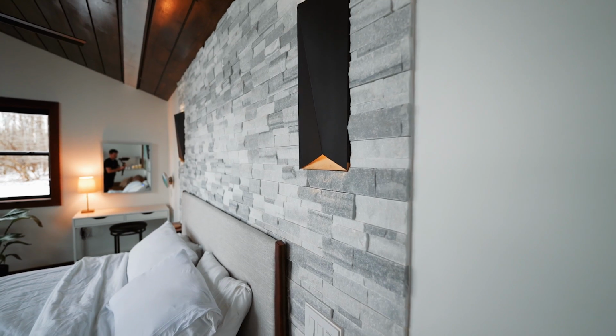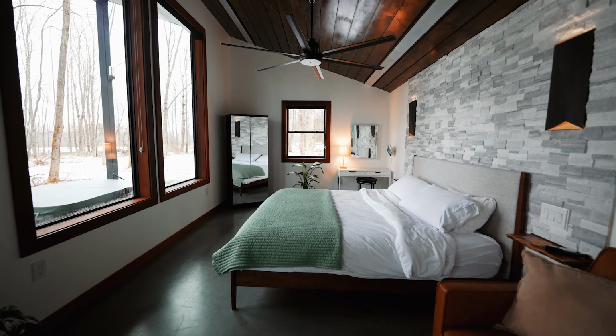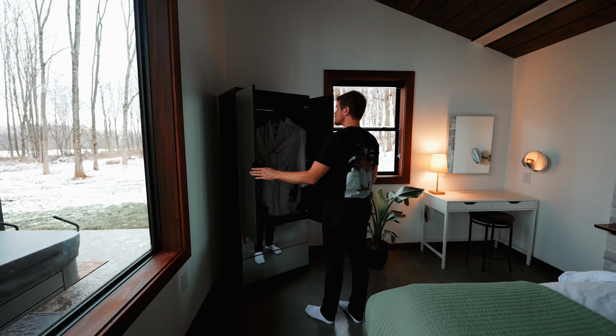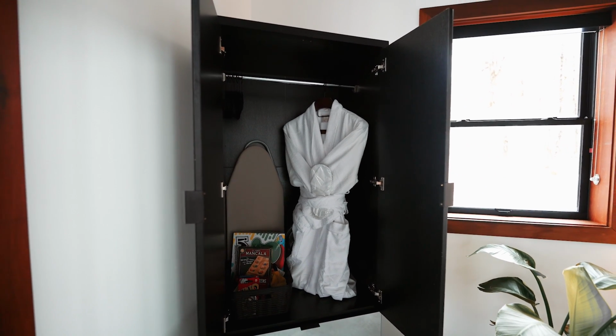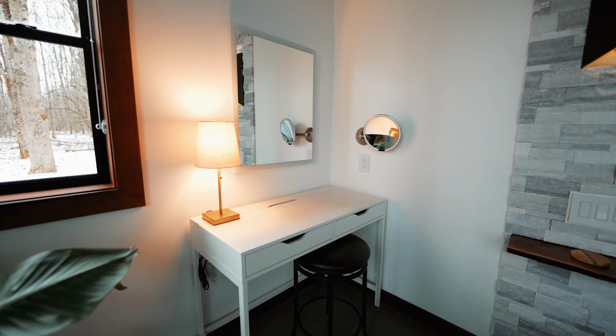The back wall is stone with 2 sconce lights on both sides. Your bed faces these 2 huge windows for some of those great views. Lastly, this wall has a mirrored closet you can store your stuff in. There's 2 robes in here for that hot tub or getting in the shower, and some games inside. On the other side, there is a vanity here to get ready at, and another mirrored light.